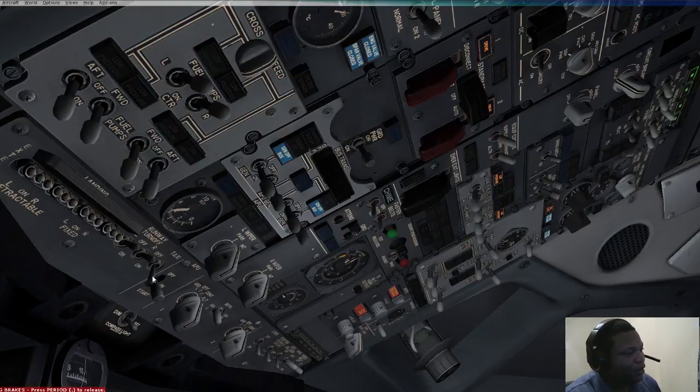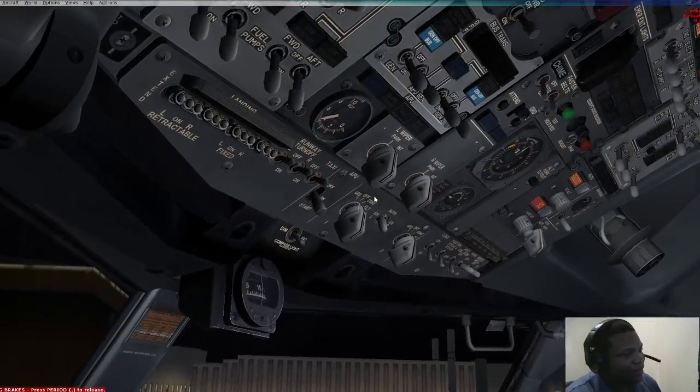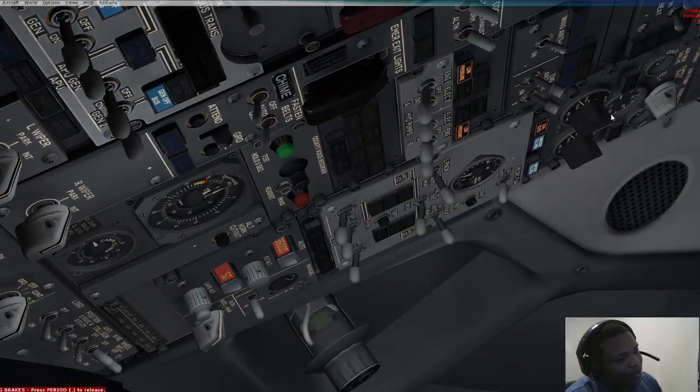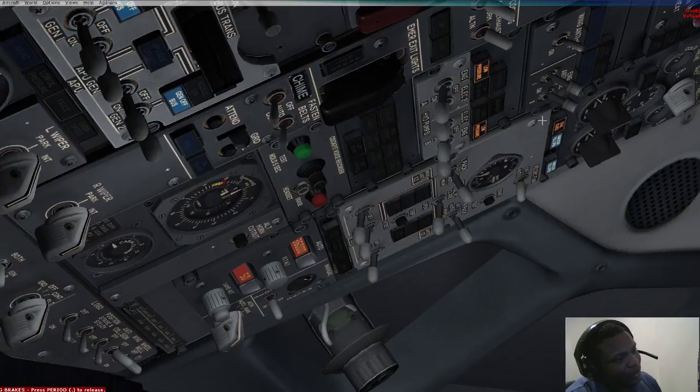Okay, and yeah, that taxi light should be off, but it's all good. So working on the flow here. We got the packs still on. We'll leave those on for now.